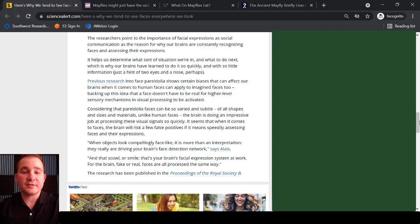Previous research into face pareidolia shows that certain biases that can affect our brains when it comes to human faces can also apply to imagined faces, backing up the idea that a face doesn't have to be real for higher level sensory mechanisms and visual processing to be activated. So your brain doesn't care if it's an imagined face or a real face. It's going to process whatever information is coming in quickly so that you have some information about what you should do in that environment. Even if you don't have to react to that fake face or that not real human face, I guess, it's still better to have that information quickly just in case than to not have it, which is probably why it happens.